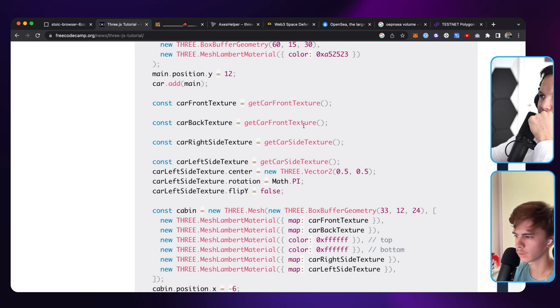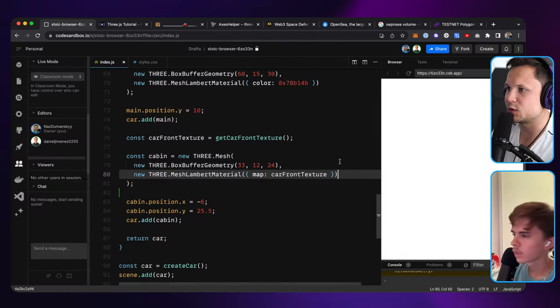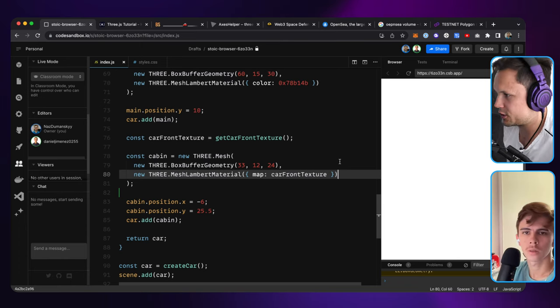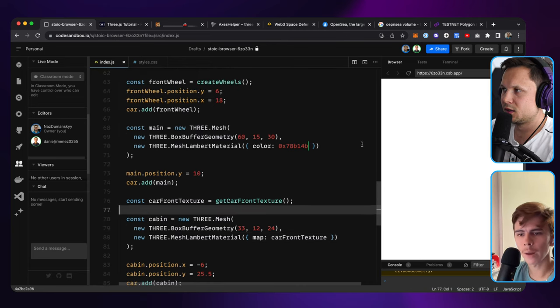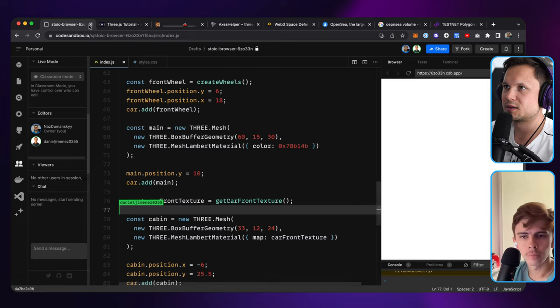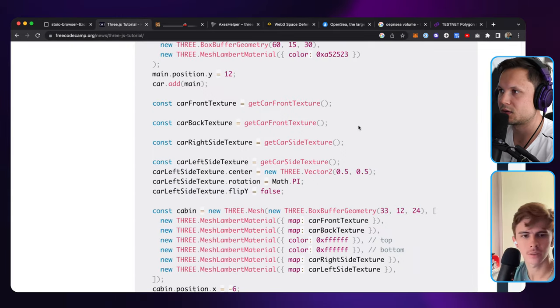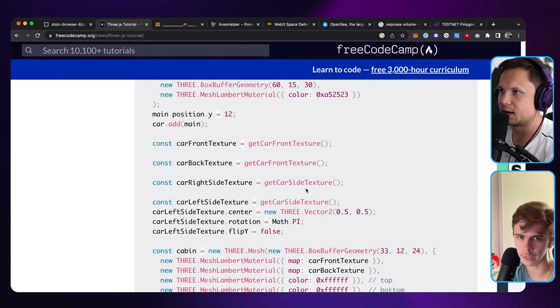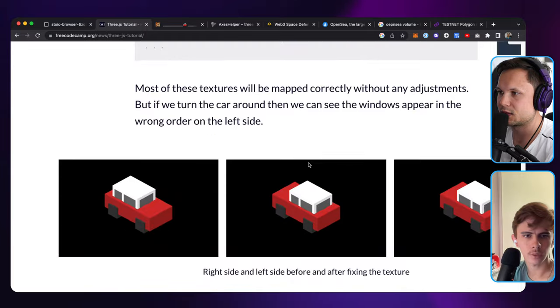Texture. Okay, so we got the texture here. Do we need to define those three different textures in that case? Yeah, because it's interesting how it's wrapping it on the other side. I think that's just how it works, because the texture is like the map on all the sides, so that's why it's doing that. But I think as we add more textures, it should be okay.